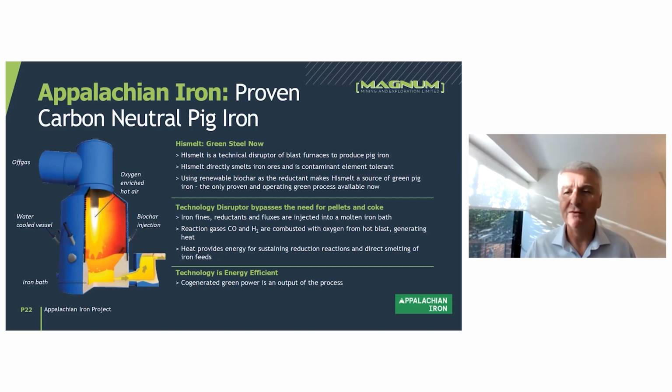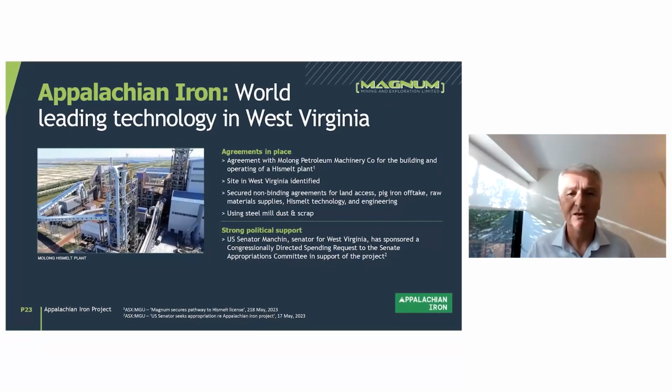It uses iron ore fines and biochar directly. You could also use hydrogen and carbon capture and sequestration. And so it can immediately produce green pig iron. So we were looking at West Virginia. West Virginia has great potential, great support. It creates up to 1,000 jobs in a former coal mining area. So great interest in West Virginia.